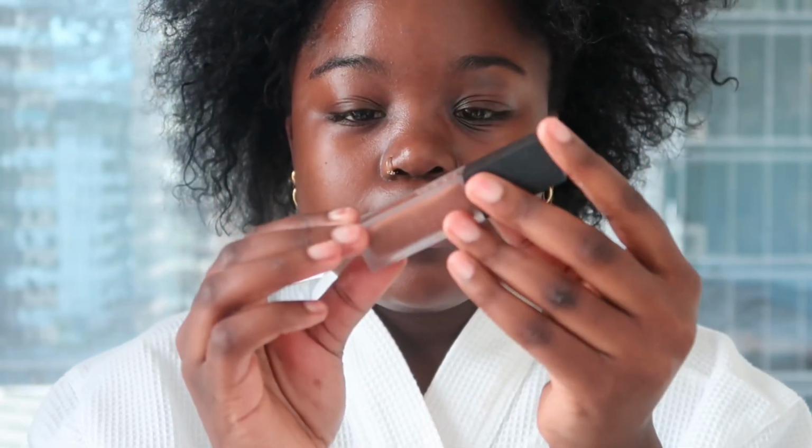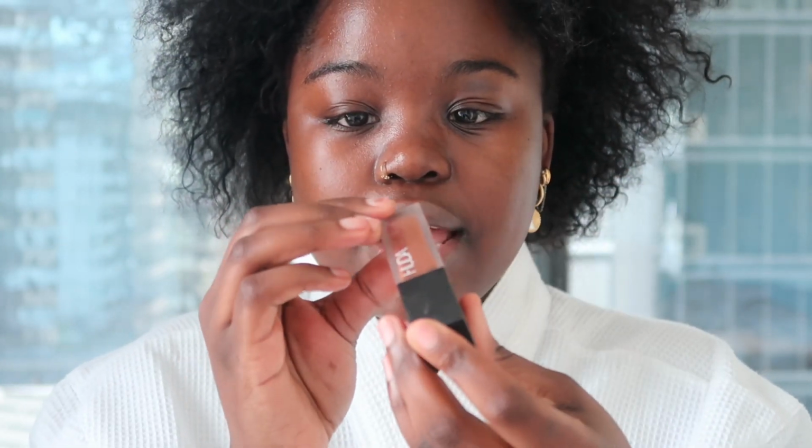And then I also have now recently been using this Huda Beauty Faux Filter Concealer in the shade Maple Syrup 8.3G. I've really been liking this one because it doesn't feel very heavy. It's almost exactly my shade, but a little bit darker, which I don't mind.